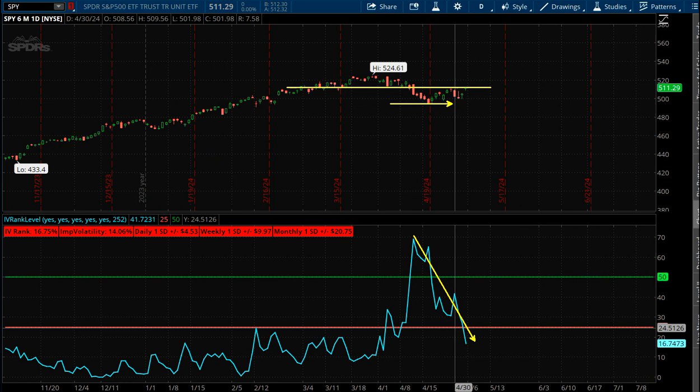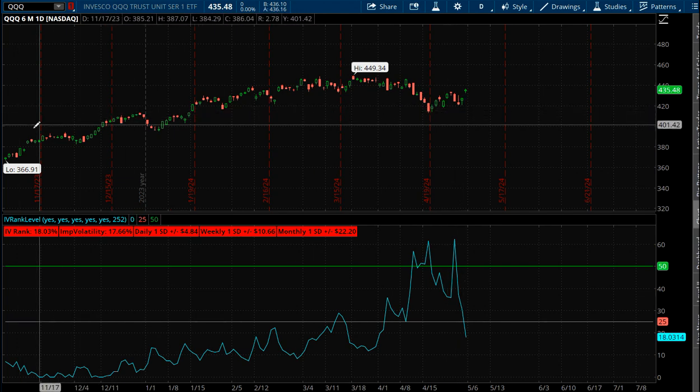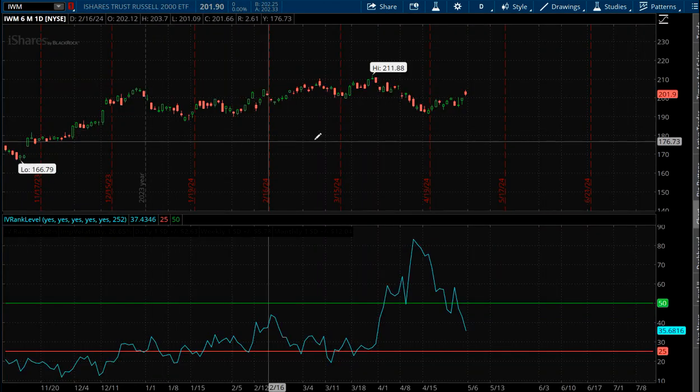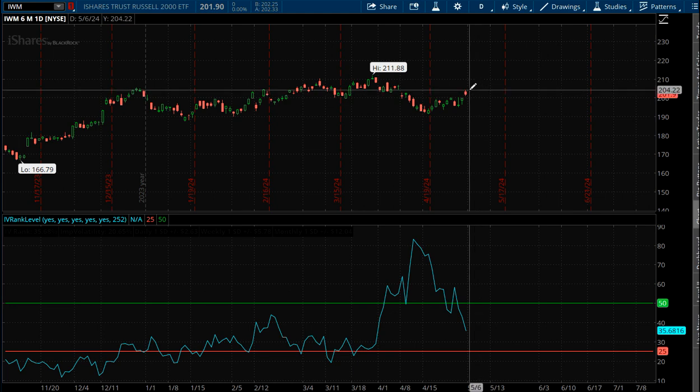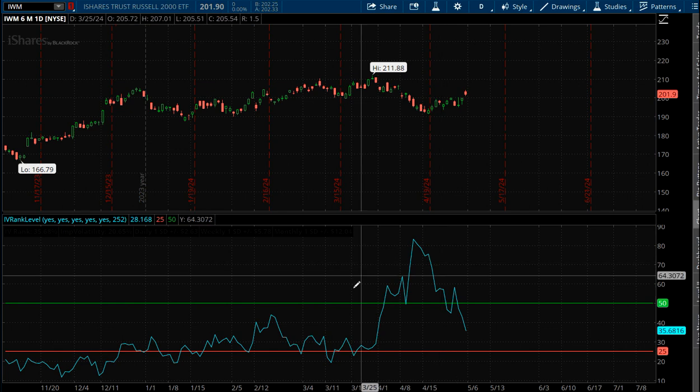So that's the S&P 500. Of course, we know everything looks fairly similar. The NASDAQ is here, and the IWM is usually a little bit behind, but essentially it's in the exact same place, and volatility is low all over the place here. So what are we going to trade?